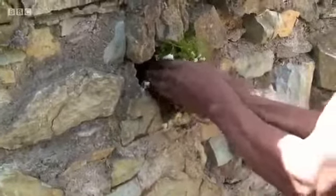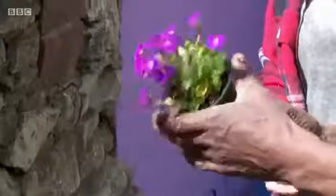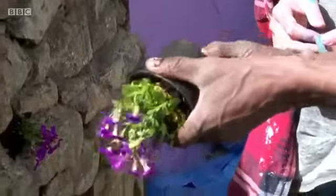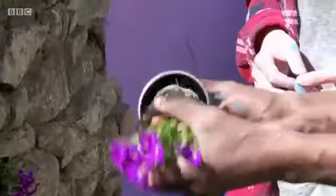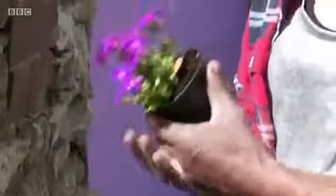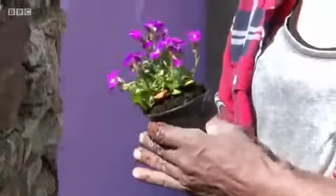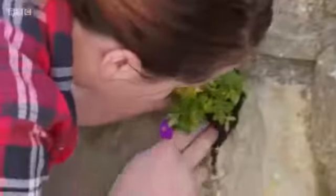That's brilliant. There's a little tip here. To get these plants out, you're not going to get it out because the roots have grown through these holes. So what you do here is just tear these roots. Doesn't matter. And then that'll just slide out. Sometimes you still won't be able to get it out, so just squeeze the pot like that. Then it dislodges the soil, and that should just slip out.